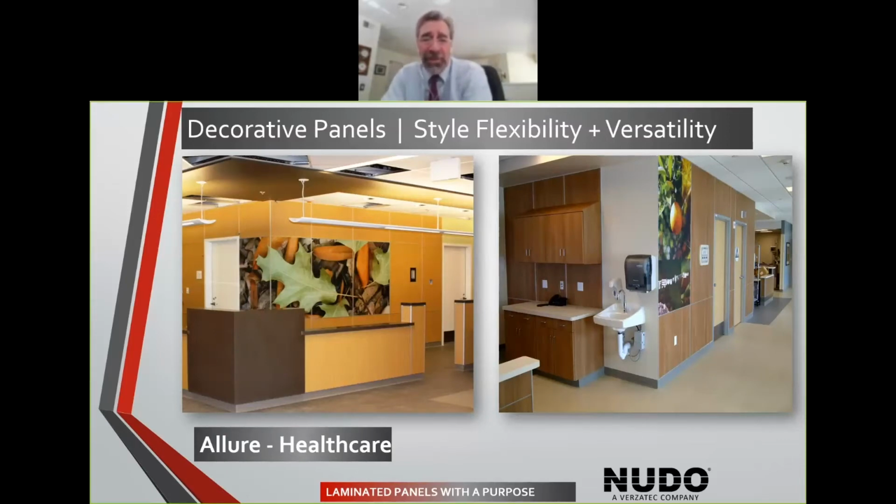We've had a lot of success in the healthcare industry with Allure. A lot of hospitals must be Class A fire rated, so we can offer them that. Plus, we give them the look and the durability. So both those pictures, the wood grain panels are the Allure panels. You can see the image panel there, the leaves. We also can do that.